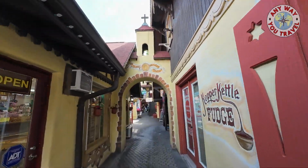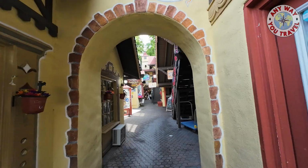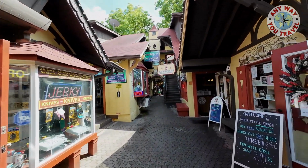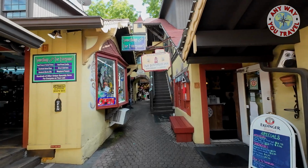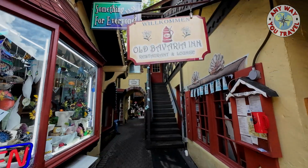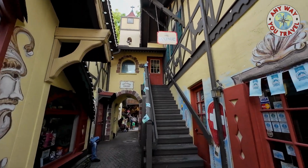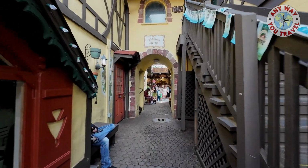As you visit Helen, make sure you take time just to take in the ambiance. As you make your way through the downtown area, even the walkways and the alleys are picturesque and filled with all kinds of incredible shops, restaurants, and even hotels. And of course, there's always a place to get a beer.